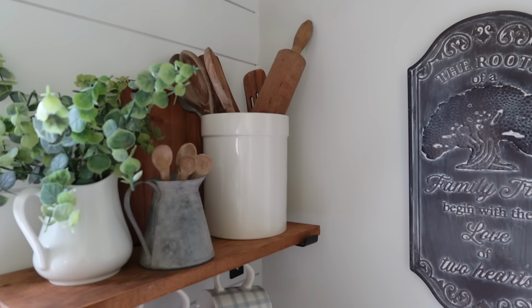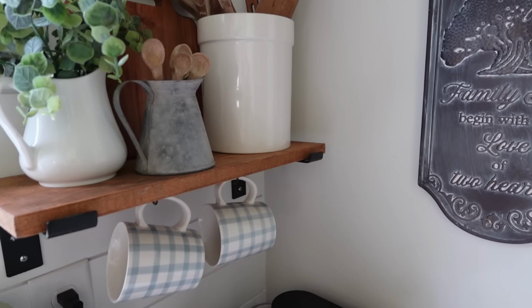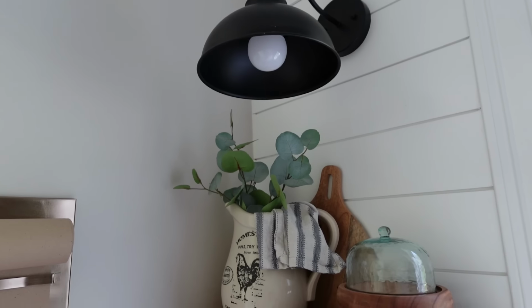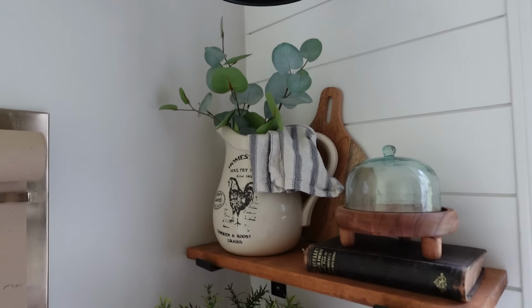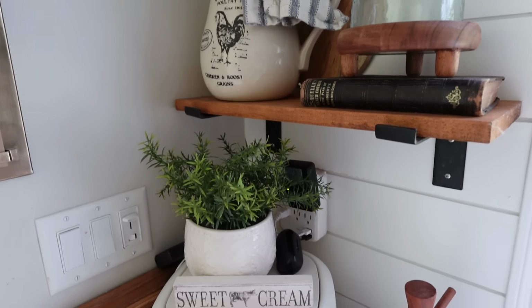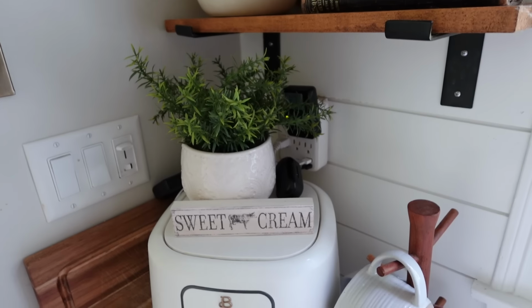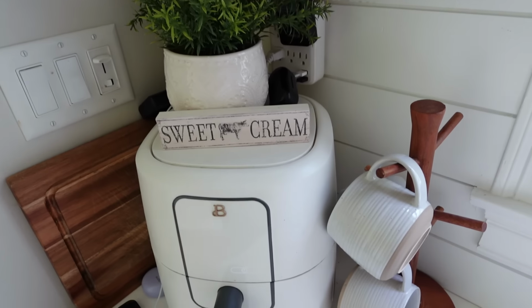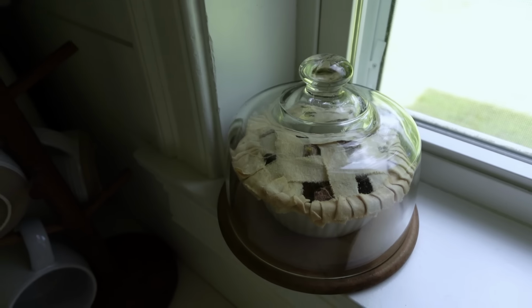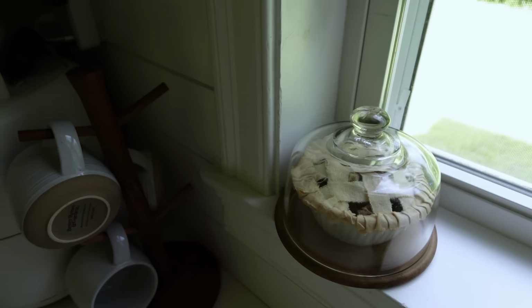And that, my friends, is going to bring us to the end of this fun summer decorate with me. I hope that you enjoyed coming along with me as we brought in touches of coastal vibes. It feels very New England in here, very Cape Cod or Nantucket, perfect for the second half of summer. And this will hold us out until we slip into fall.